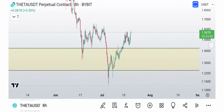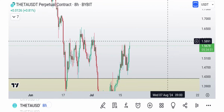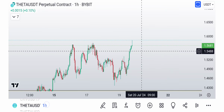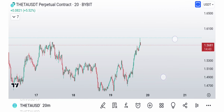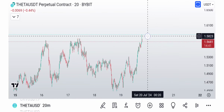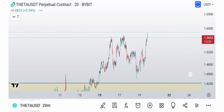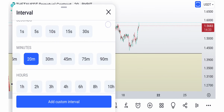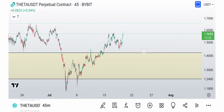Yeah, okay, so look at this. Theta just took the high. That's exactly what we wanted to see. I didn't know that happened. Let me zoom in. So it just took the high here. Let me go to the 20-minute. Yeah, so we actually came up. We took the high. So we don't know if it's a three-wave move or if it's part of a fifth wave here. For example, let me zoom out a little bit here.